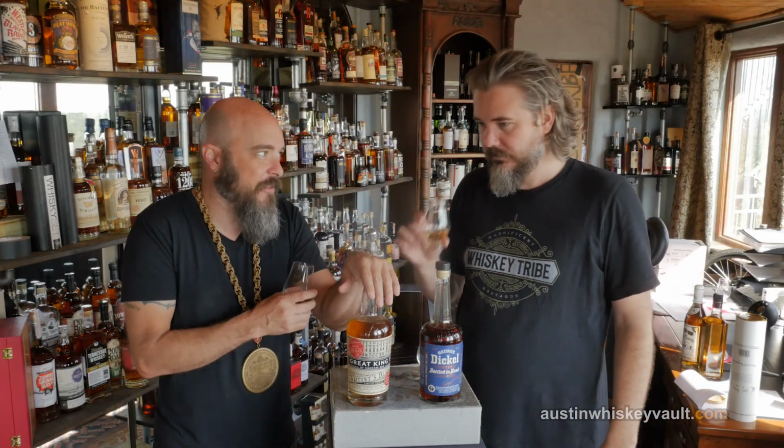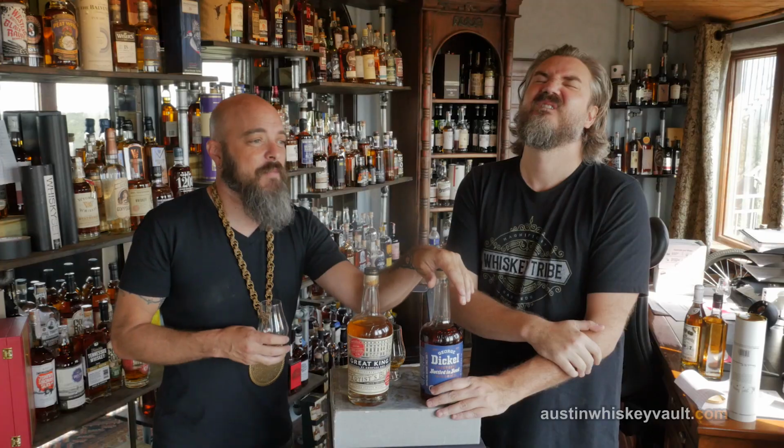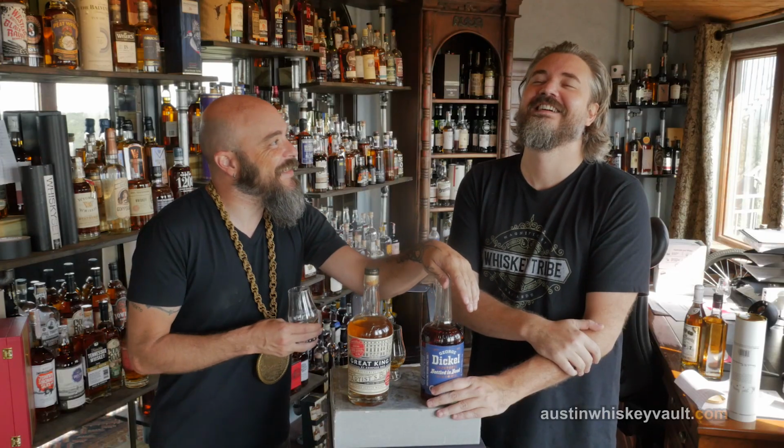Right. So I'm going to go on record as saying of these two, because it's my flavor profile preference, I love the Compass Box Great King Street Artist Blend. I would say... But well, let me finish. But this is the best Dickel I've ever put in my mouth. Challenge accepted. For just enjoyment, right here. For uniqueness, right here. Yep.